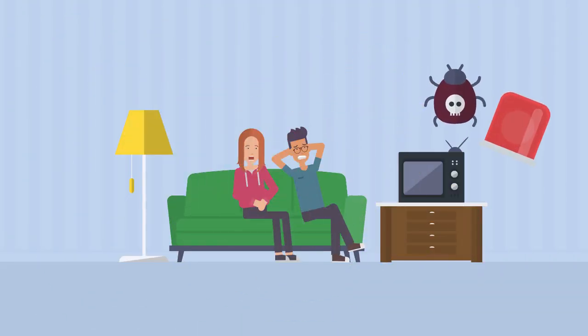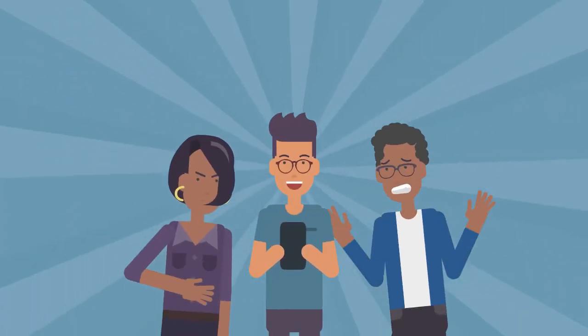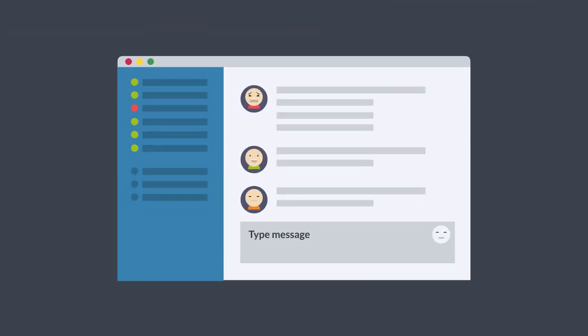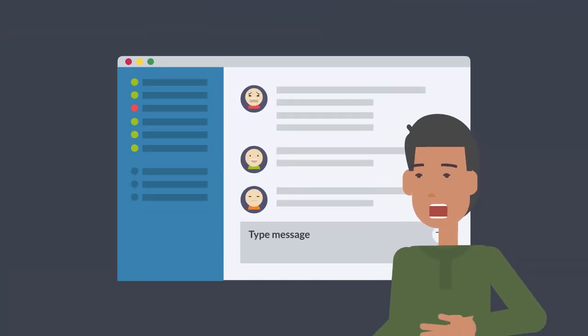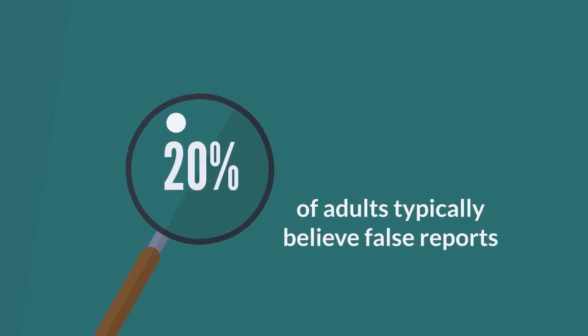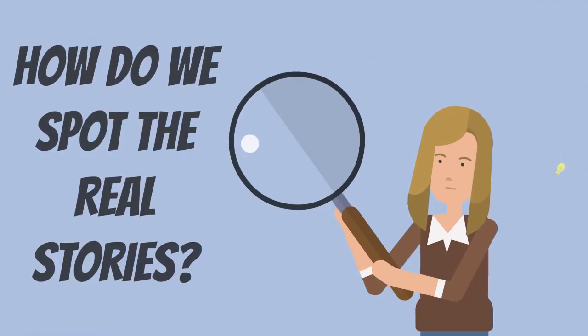Every day, different forms of media try to distort facts or introduce alarming conspiracy theories, while social media floods our homepages with misinforming headlines. Most people find it a challenge to sort out fake news from the truth, including adults. In fact, one experiment made by the Massachusetts Institute of Technology reported that adults actually believed false reports around 20% of the time. So, how do we spot the real stories?